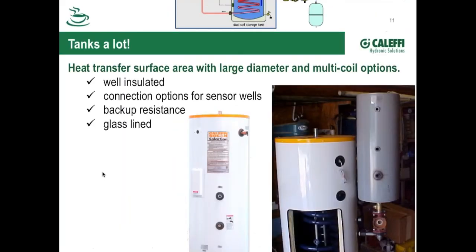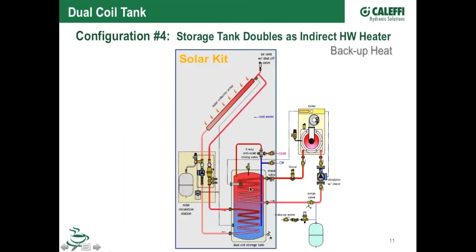I want to talk about this one a little bit more because another option for this upper coil is you could take heat out of this tank. So just think of these SolarCon tanks as heat exchangers. That's really at the end of the day what they are. So we're going to do multiple things. We're going to store our domestic water in the tank. The volume of the tank is going to be our domestic water.